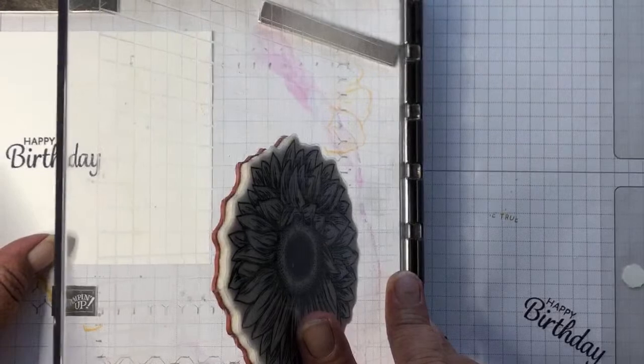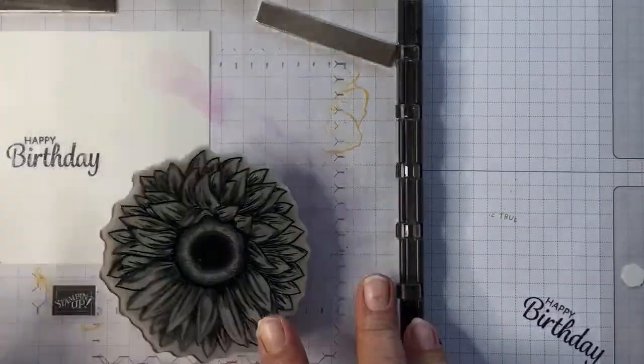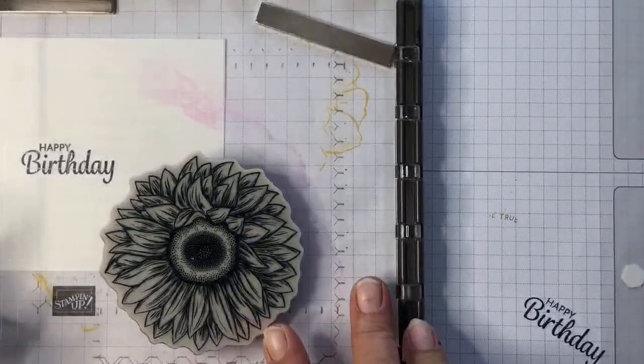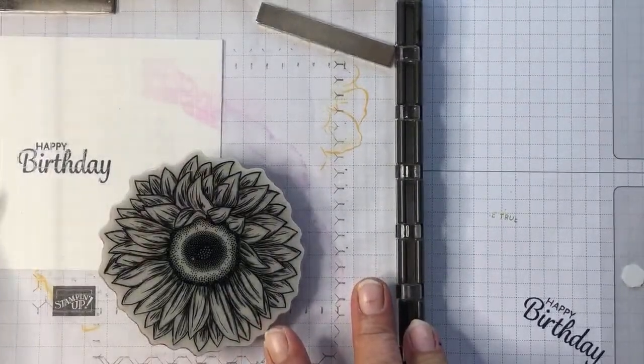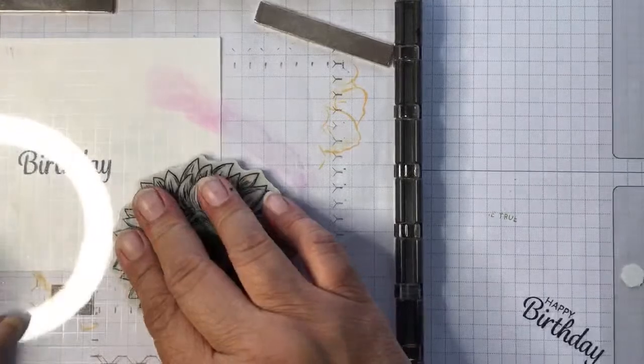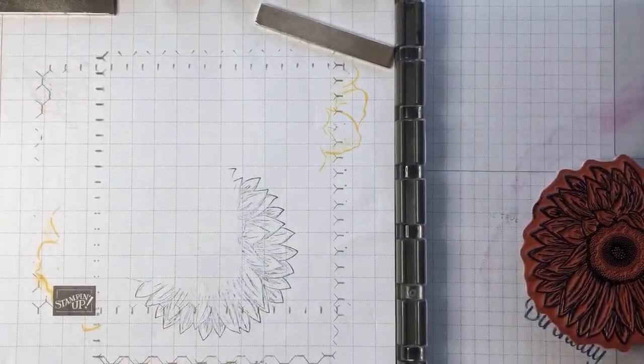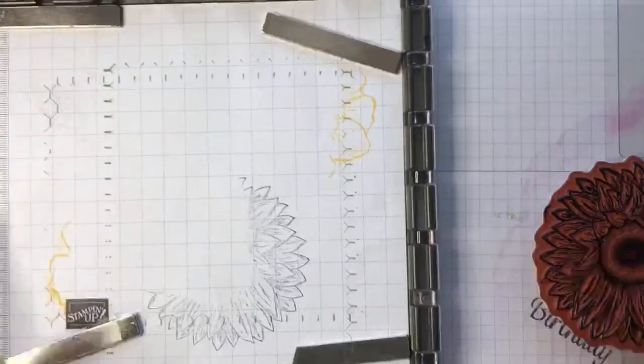Okay, I'm going to go up a little bit more maybe. Okay, maybe a little bit off. And I'm just going to stamp that inside, just like that. All right, now I can put these all back.